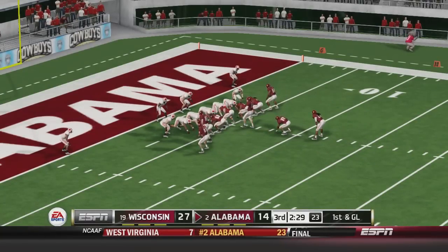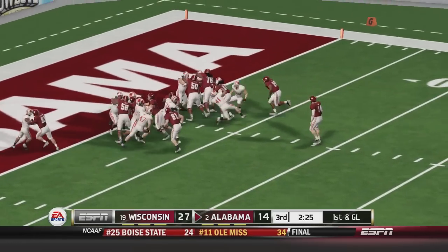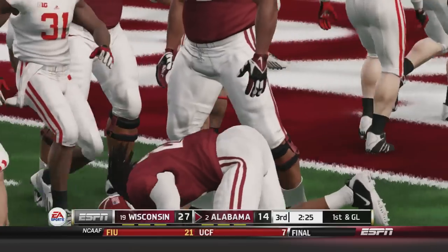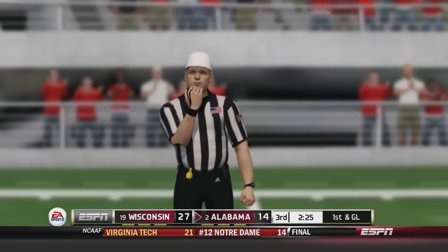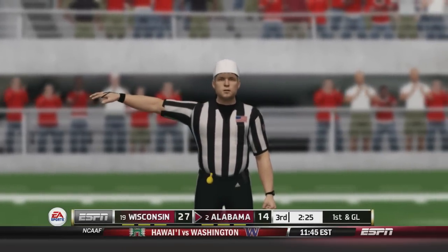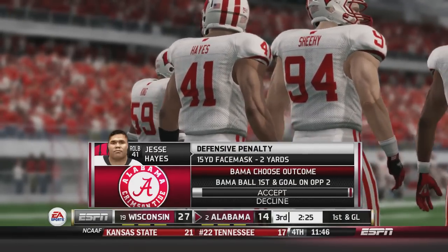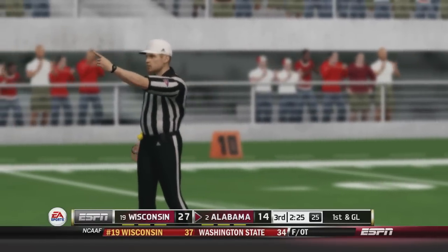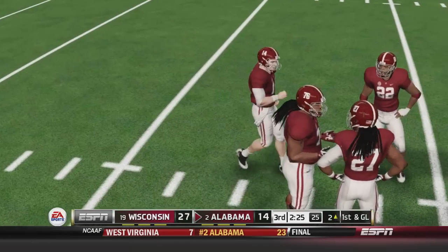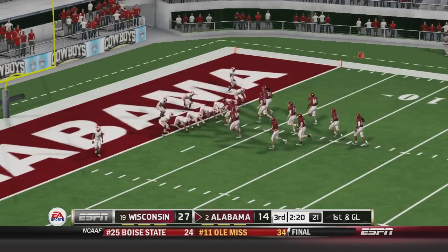They put everyone up on the line. Tackle made at the three. Personal foul. Face mask. Defense. And the defense gives up some free yards to the offense. You know, penalties can ruin a team's chances to win if they commit too many. It's first down, and they'll be looking for 6 points here.